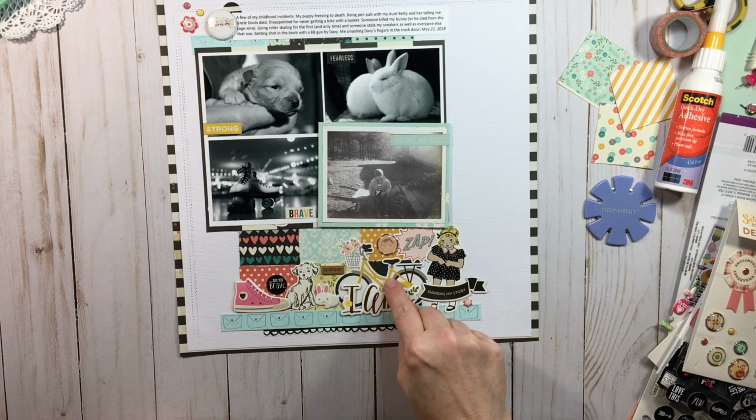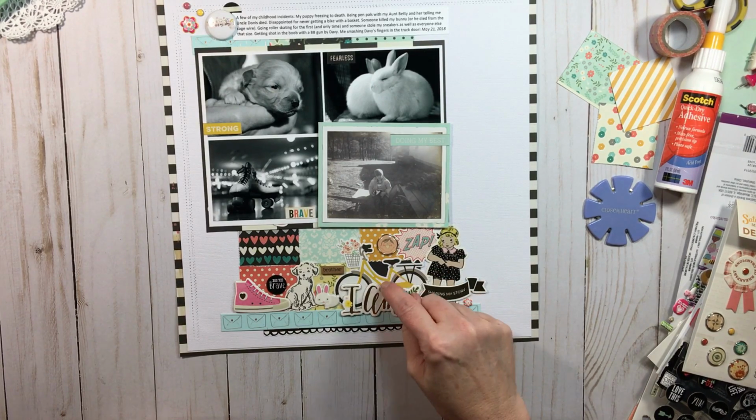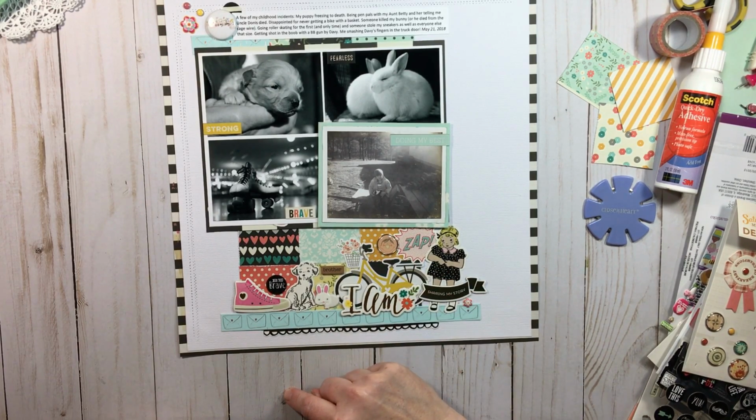Okay, I have represented the bike on here because my entire childhood, and I'm going to be 50 years old soon. Well, next year. I've always wanted a bike with a basket. I've never got one. Maybe when I turn 50, I should go buy myself a bike with a basket.